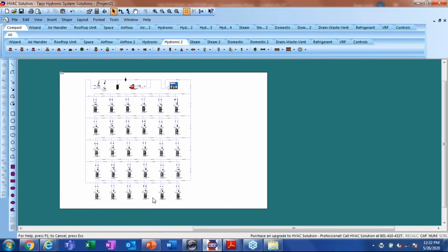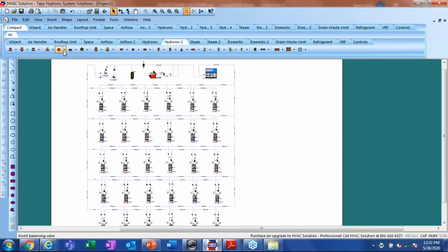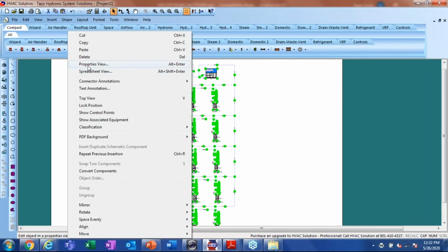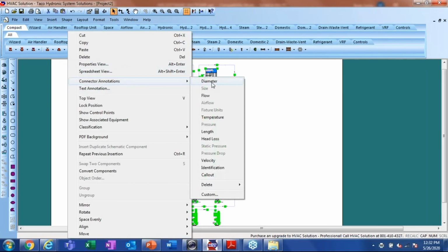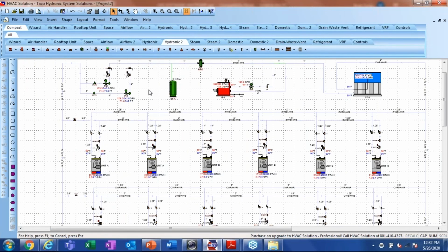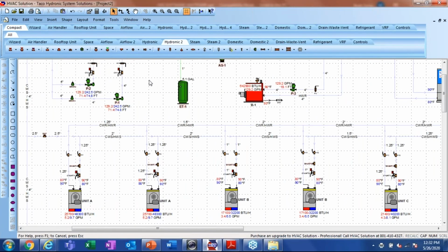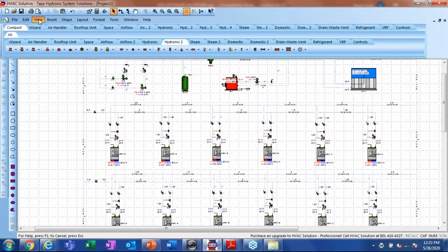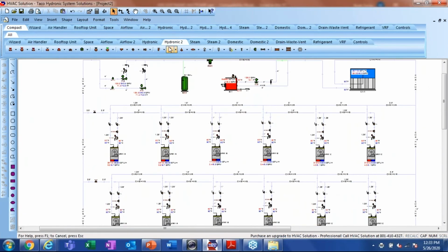Let's answer that question about pipe diameter. So first off, I want to display the pipe diameter. So hopefully everybody remembers how to do that. I hit Control A on the keyboard, right click, connector annotations, diameter, and there's all our diameters shown for us very, very quickly on the sheet of paper. So I'm going to get rid of the background there.